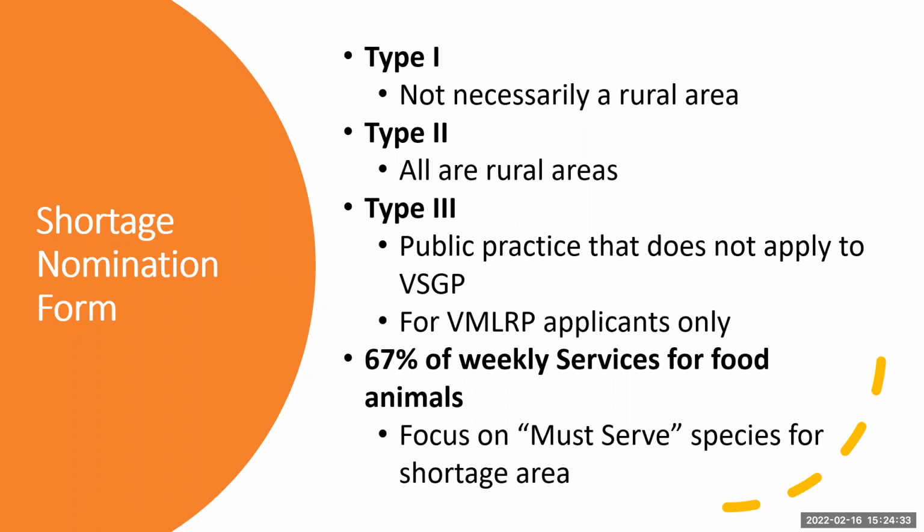Regardless of the percent FTE, or full-time equivalent, specified on the shortage nomination form, all VSGP applicants must dedicate a minimum of 67% FTE to food and large animal services. This equates to about 27 hours for a 40-hour work week.